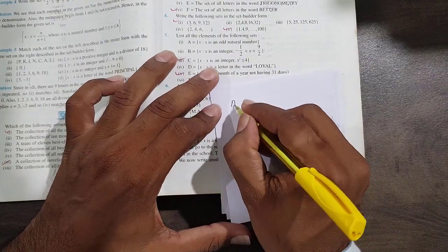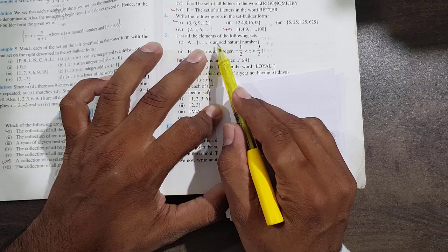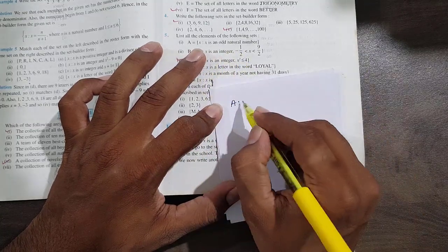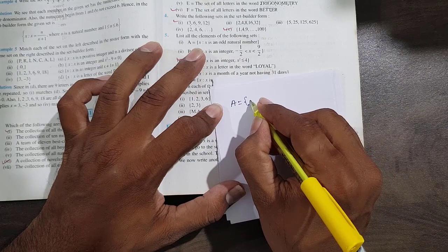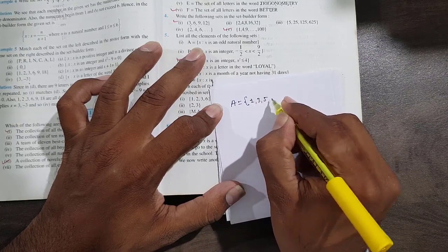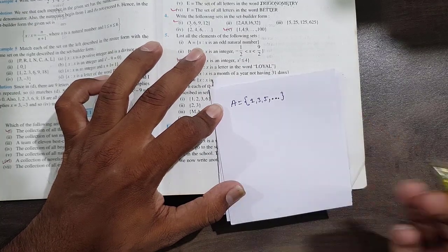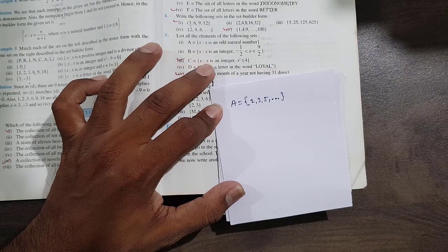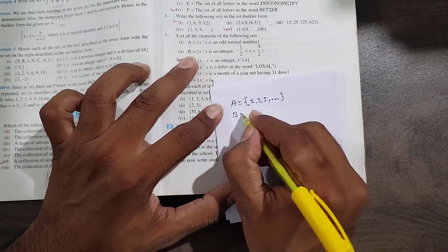So let us start. A equals x such that x is an odd natural number. Simple. A equals odd and also natural number. So odd: 1, 3, 5, and up to infinity, so we need to put three dots here. So directly, 1, 3, 5 and so on, odd natural numbers.